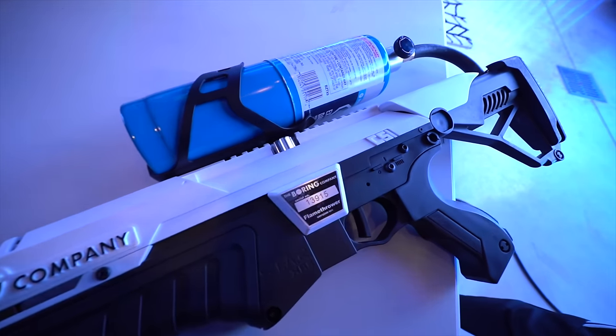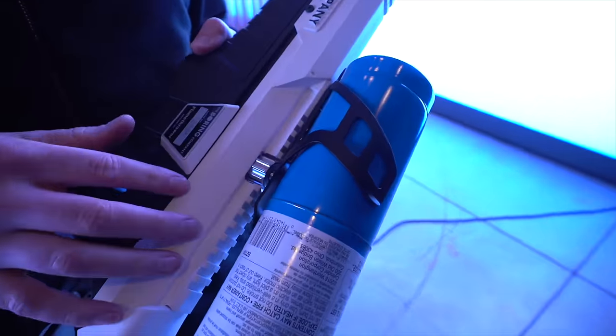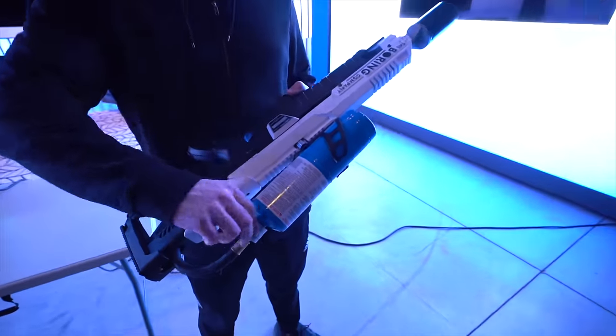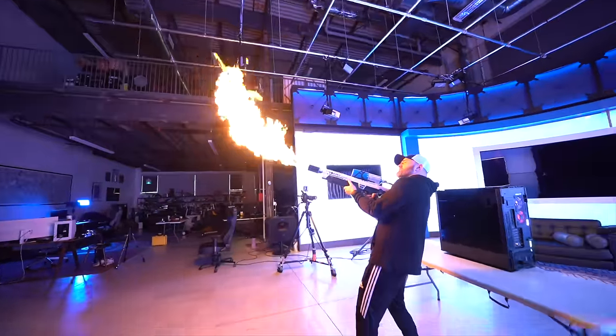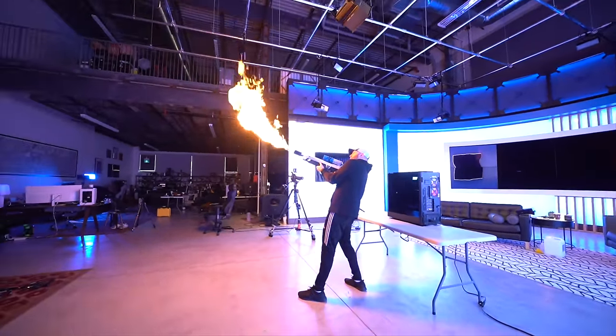This center valve here, you turn that to open up the gas, and then this regulator controls how much of it makes it to the end. So when this is turned on more, the idle flame before you hit the trigger is smaller, it's shorter. And then you hit the trigger and it jumps out. The whole thing feels sturdier than I expected as well.